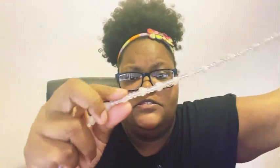I know people are into waist beads. I actually have never worn waist beads before. But I know that people love them. Like this one is a cool one. So you literally just tie these around your waist.